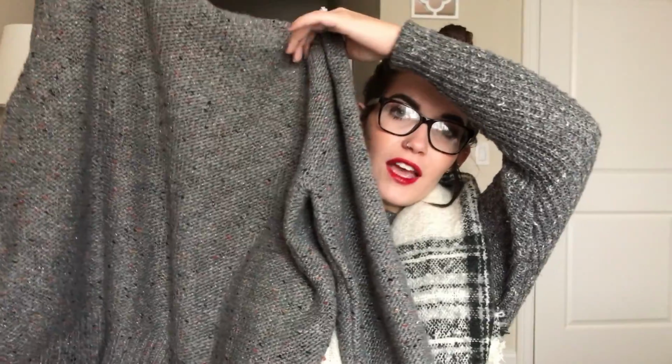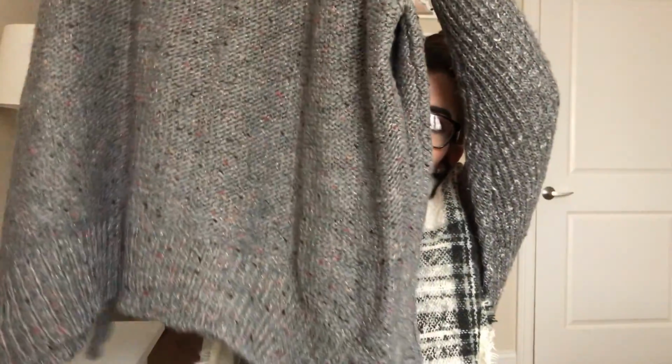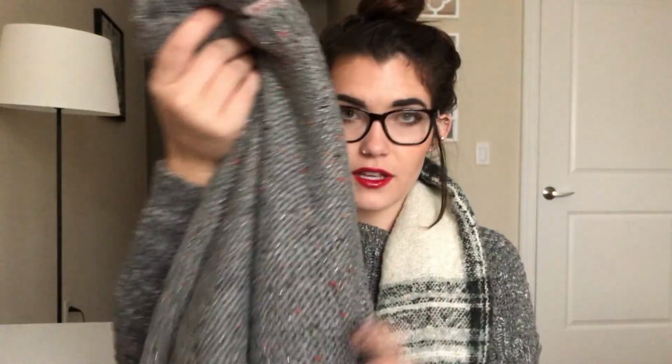And it goes really high on the neck, which I also love. And I feel like a huge chunky sweater like this that you can have for years and just wear with jeans and leggings and everything for like $15, I could not pass that up.